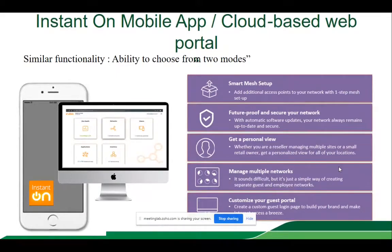whether a reseller is managing multiple sites or a small retail owner. We have a personalized view for everybody. We have managed multiple networks. It sounds difficult, but it's a simple way of creating a separate guest and employee network. It's very simple, since many organizations might require the employee network and guest network to be separate. So we can do that by this GUI, or also with the mobile app.